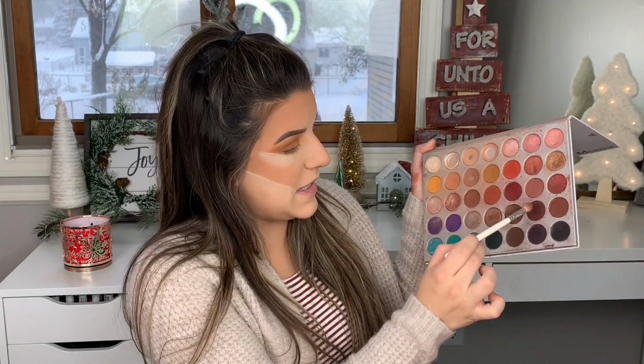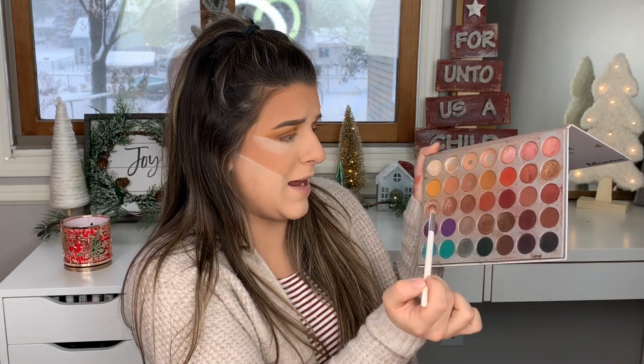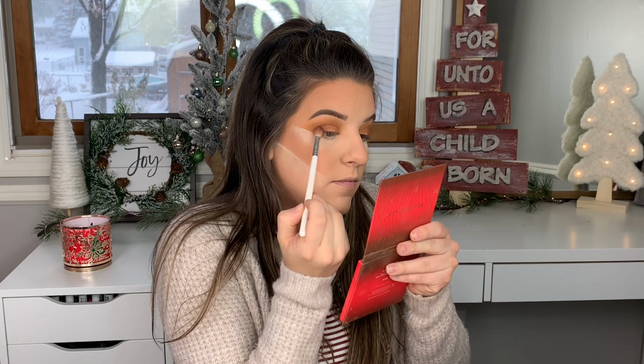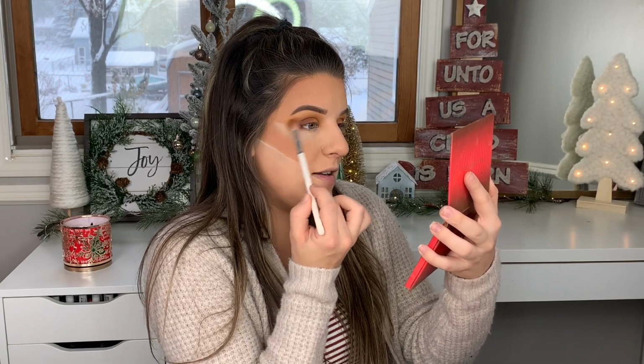All right, I'm gonna mix these 2 colors right here. I'm just gonna try to deepen the outer crease, and I just wanna bring a little bit of purple into it. So this is like a cranberry and this is like a purple brown. And I'm just gonna keep that really, really low on my lash line. And then going back in with that yellow orangey shade from the original Jaclyn Hill palette, I'm just gonna buff this out.